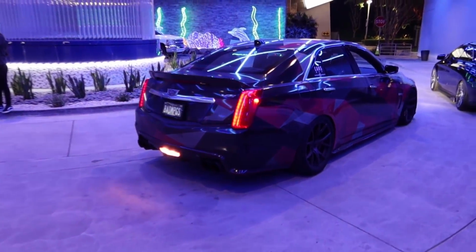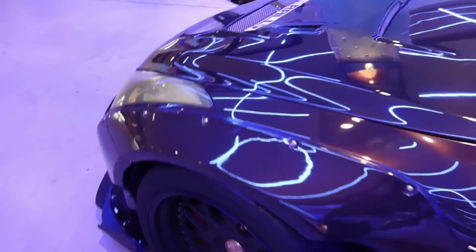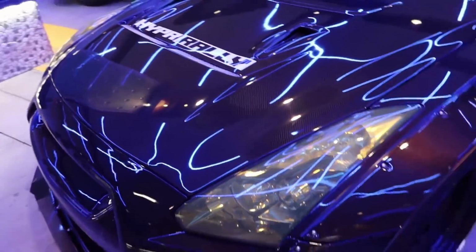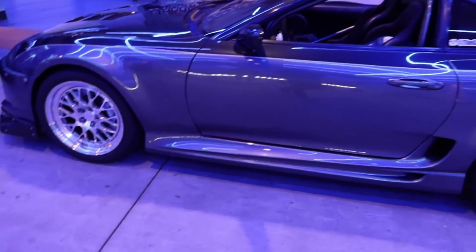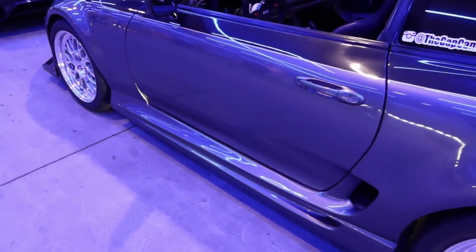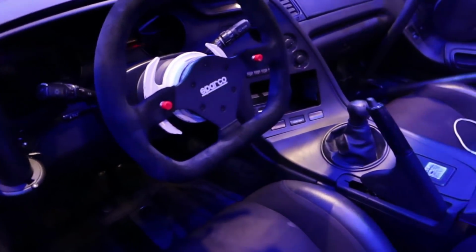Sheesh, CTSV on. It's the new ones. This wrap is crazy, bro. Damn, that hood is nice. Bro, I want to do this hood so bad, the carbon fiber one. Damn, bro, look at this Supra. Bro, look at the cage. Still got a full roll cage in here. Oh my God, bro, this shit is clean. GT3.